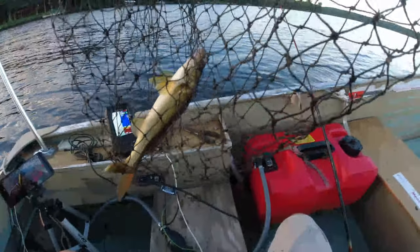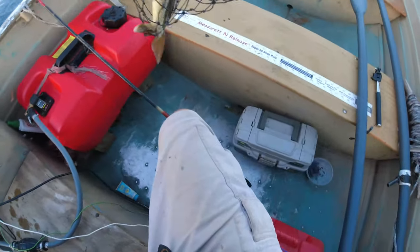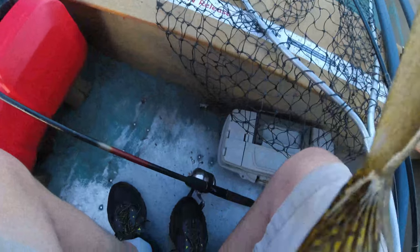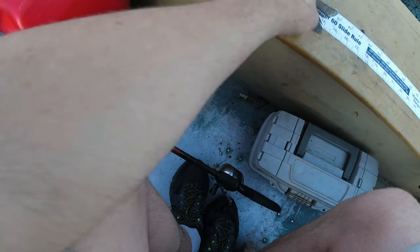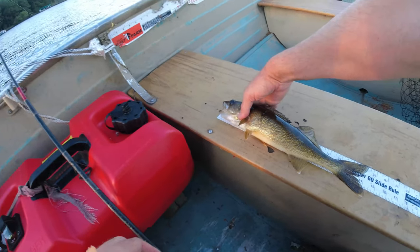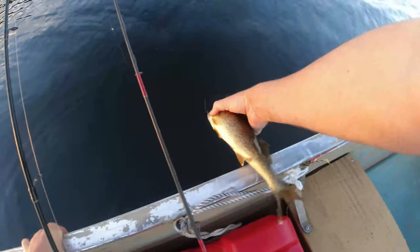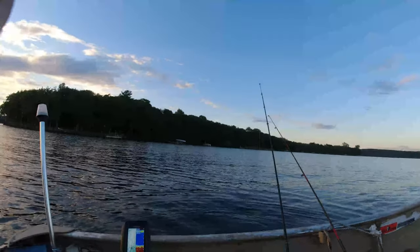Nice walleye. Not bad for the first cast. And he swallowed it. Let's see what we got for size on it. Fourteen and a quarter. Yeah, it's nice. Good first cast.